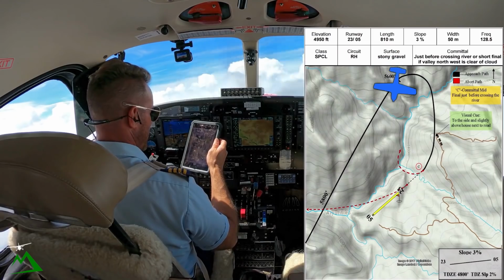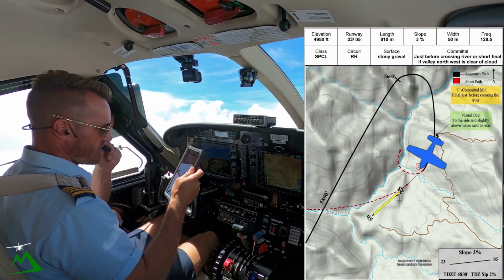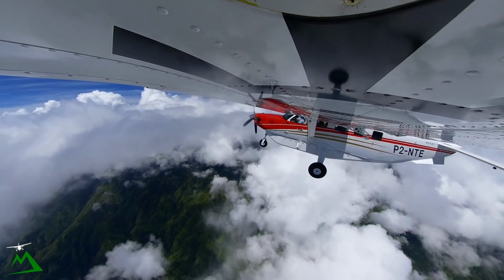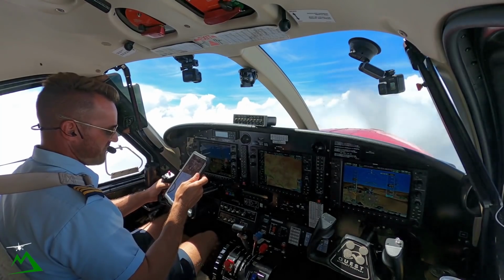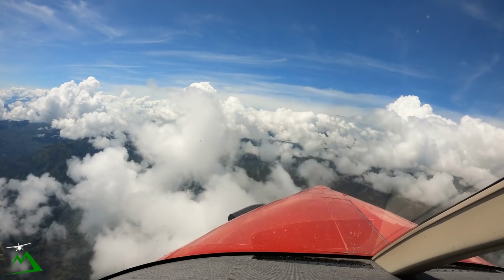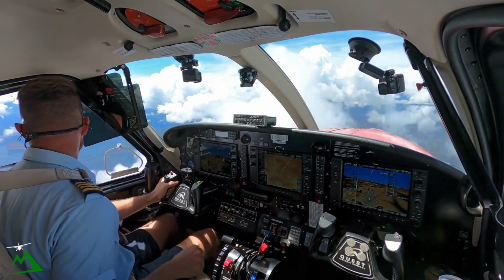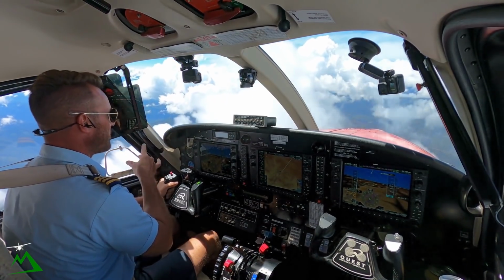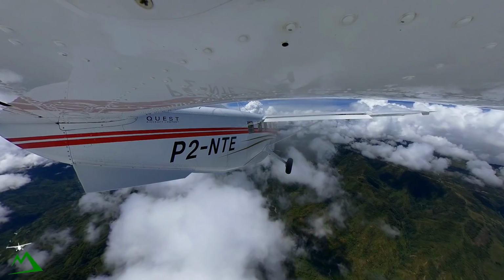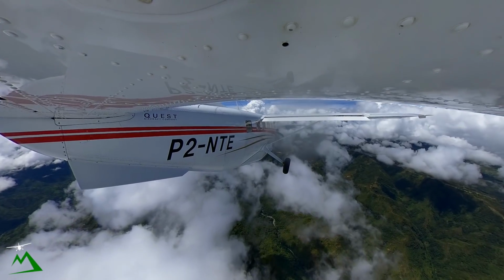So now that we're climbing up towards that, like I said, we want a 6,000 pattern altitude, a 3% slope. I'm going to be turning basically downwind to final. There's not really much of a base here, at 5,600 feet. The valley's all nice and clear like I was expecting it would be. One runway over here, another runway over here, all within like five nautical miles. It's crazy how many airstrips there are in Papua New Guinea. I think there was at one time over 300 of them. They're not all open now, but it's crazy how many there were.